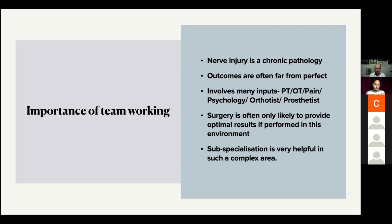Any questions on nerves, nerve injuries, or anything else? I'm just going to go on to some brachial plexus stuff in 10 seconds if everyone's happy. Looks like I've stunned you all into silence.